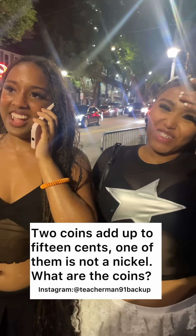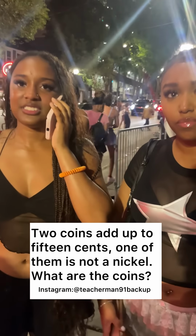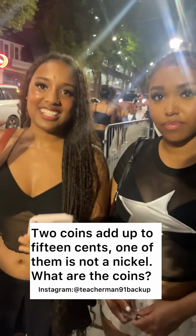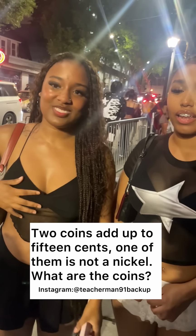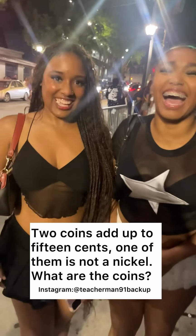I'm so confused. So look. It says two coins add up to 15 cents. One of them is not a nickel. So the coin that's not a nickel is the dime. I get it. Yeah, so it's a dime and a nickel. Yeah, there we go. A dime and a nickel, final answer.